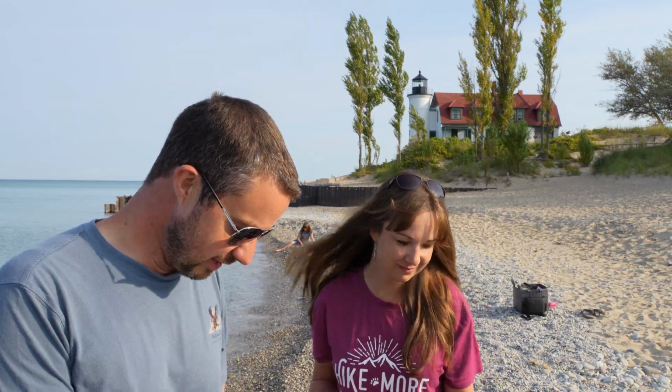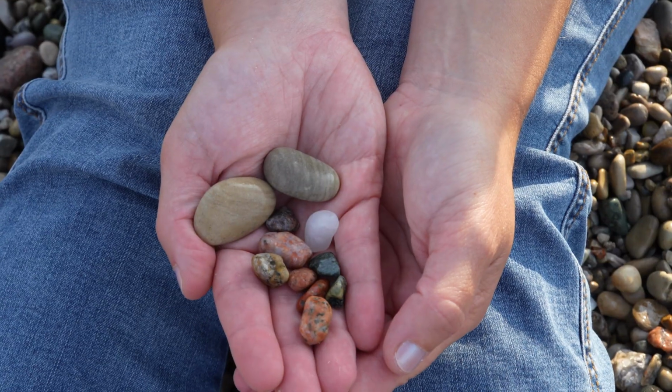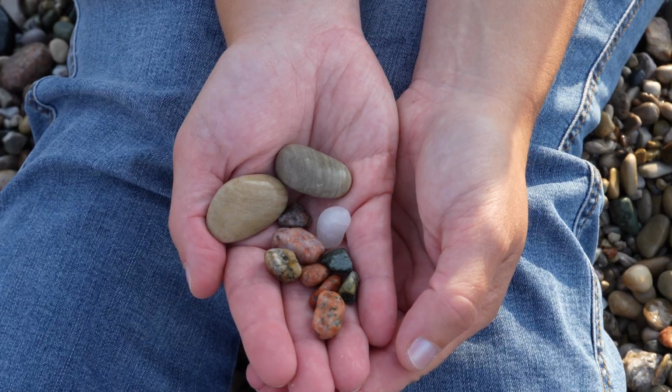It's just beautiful, and the rocks around here are just beautiful. They're so colorful and all different shapes, and I prefer rock beaches over sandy beaches any day. Of course, there's both here, so we're all happy.